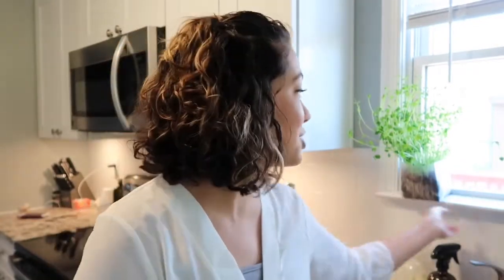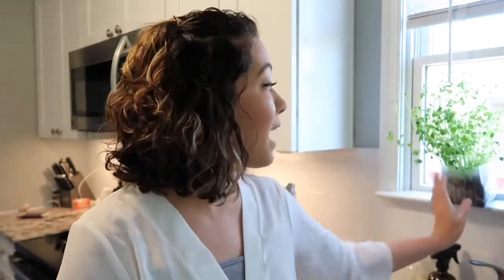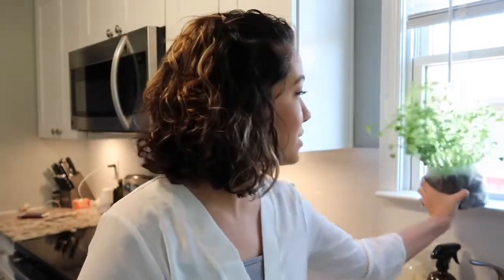So let's get started. The first stop on our little garden tour is right here in my kitchen. I currently have growing some windowsill plants. I have three plants here and I'll show them to you. These are my pea sprouts. You can eat them or you can transplant them in the future into your garden to grow peas. But right now we are just eating them.